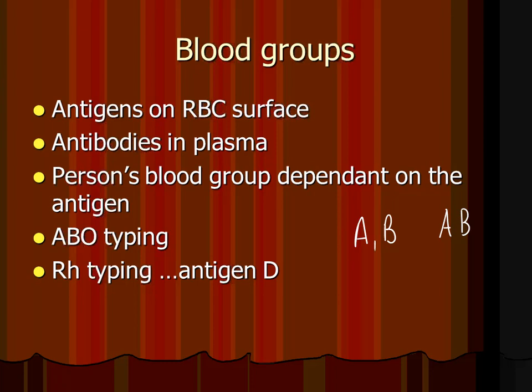And then we have another one called RH or rhesus typing, based on first being discovered in the rhesus monkey, which has again a number of antigens, but the common one that we take is antigen D. So if antigen D is present on the red blood cell surface, we say that the person is RH positive. If antigen D is not present, we say they are RH negative.